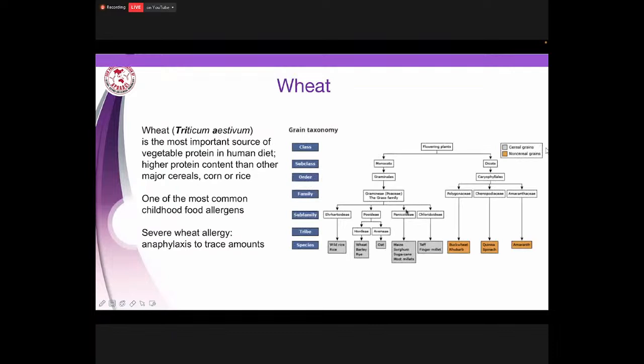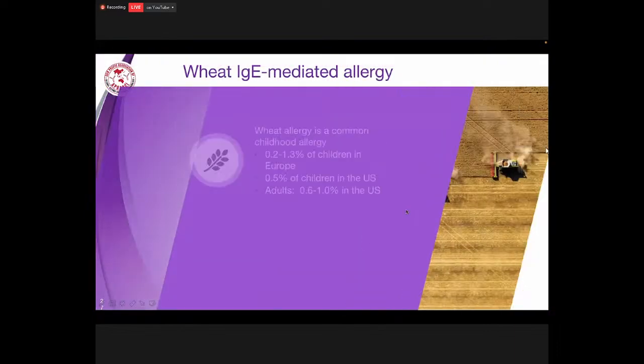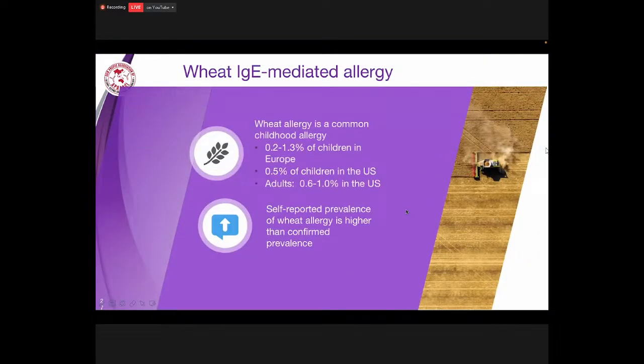So I want to move on to wheat allergy very quickly. Wheat is the most important source of vegetable protein in the human diet. It's also one of the most common childhood food allergens, as well as in adults. Wheat has been recently highlighted as an important trigger of anaphylaxis. Patients with severe wheat allergy will react to trace amounts of wheat. The estimated prevalence is about 1% in Europe in children, and even in adults in the US. The more recent studies also place the estimate at about 1%. But of course, the self-reported prevalence of wheat allergy is higher than the confirmed prevalence.